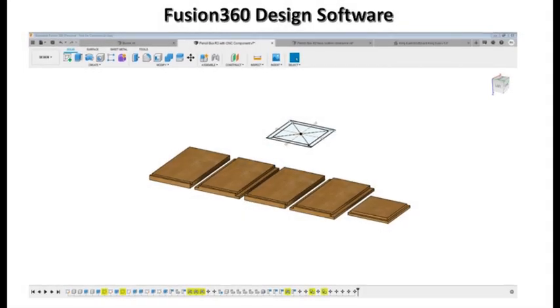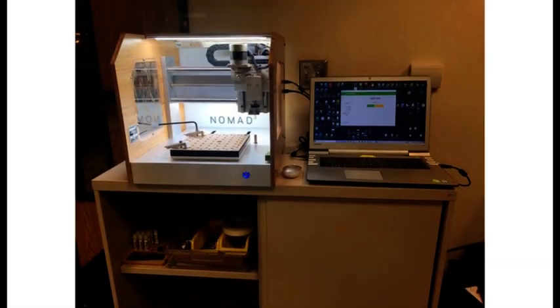We start out by designing the piece in CAD software. We're using Fusion 360 for this particular design. The next step is generating the tool path and the control code for our CNC router. We take that file from Fusion 360 and download it into this computer, which then generates the code to control the CNC router.